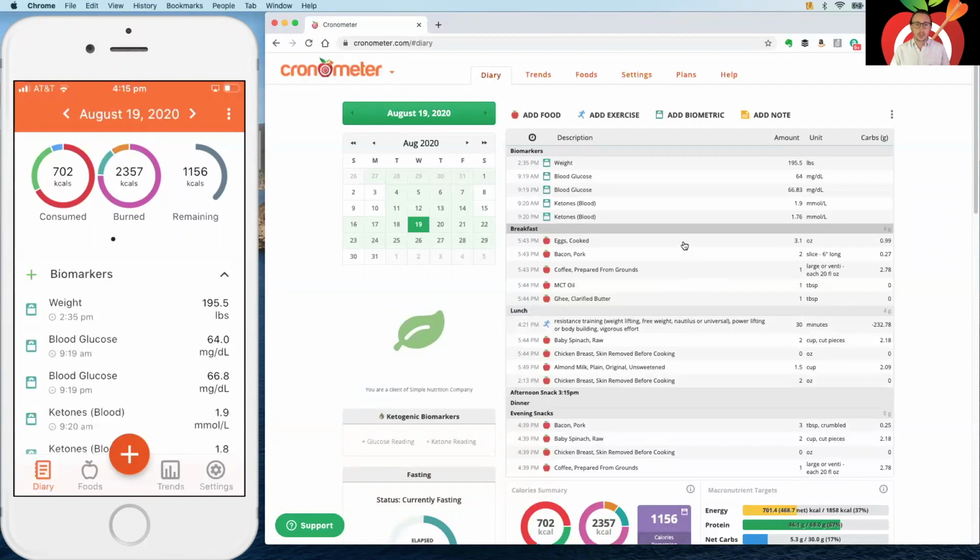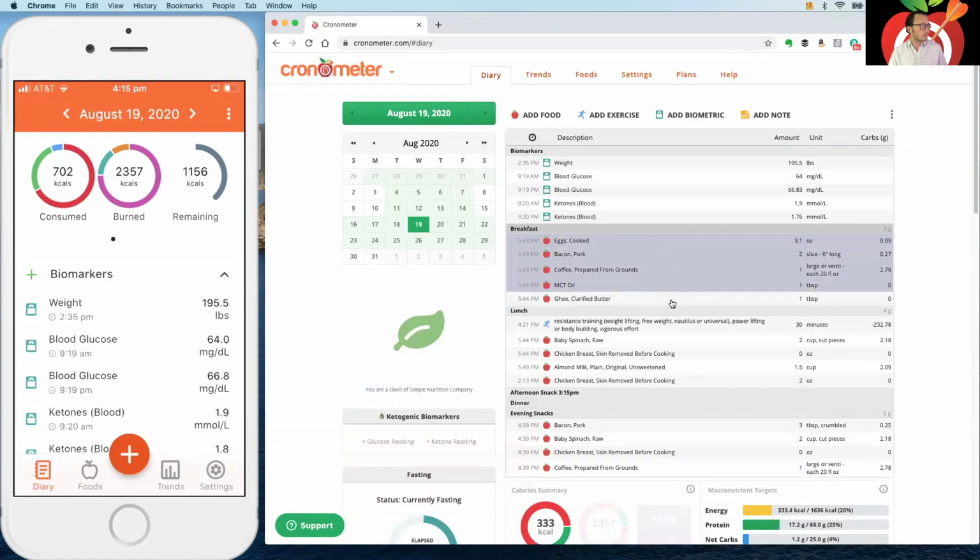You might have a really good meal, or you might have a really good day of eating. What you can do is highlight those items by holding Shift and clicking each one. Once you have these highlighted items, you can right click. You're going to have an option here that's only accessible to gold users, and that is called Create Recipe from Selected Items. So if this is a breakfast that you love, that you kind of just threw together and you want to save for later, you can group those items together into a recipe and label it as my favorite breakfast or whatever you want. We'll just click on that.